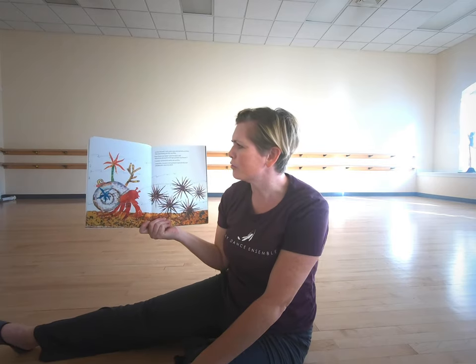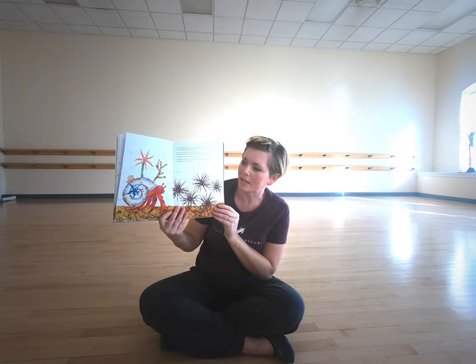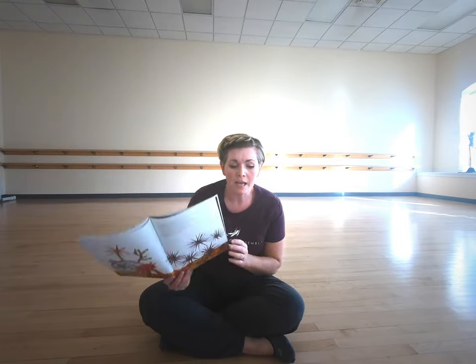Okay, how can we move like a spiky sea urchin with all those prickly needles? Well, we can use all of our different body parts, right, to make prickly shapes. But also, when I see something prickly and pokey, it makes me think of percussive movement. That means sharp, and fast and strong. So, we are going to make some percussive shapes, just like those sea urchins. They don't have to be pokey and spiny. They can be all kinds of shapes. It's more about the energy and the movement.